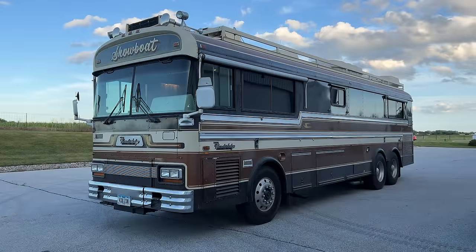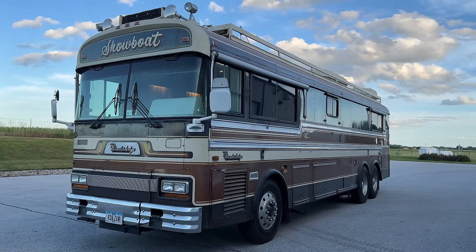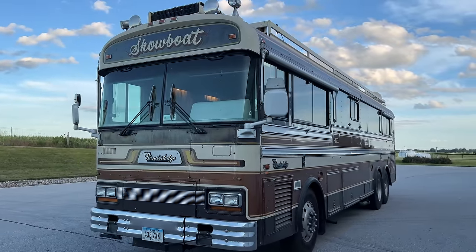I'm Steve for This Week with Cars, and this is my 1985 Bluebird Wanderlodge PT40. I bought this bus in 2010. This particular one has the name of Showboat. Vintage buses usually have their own names to them.